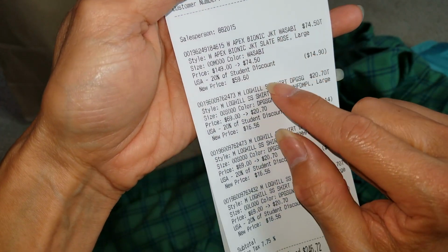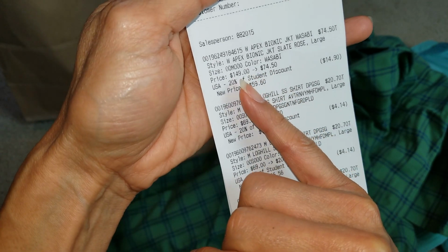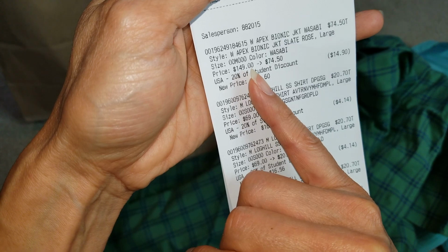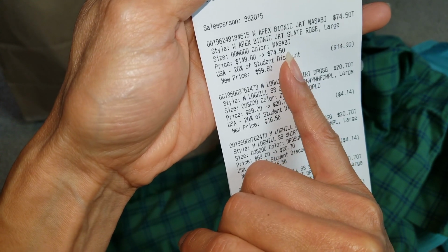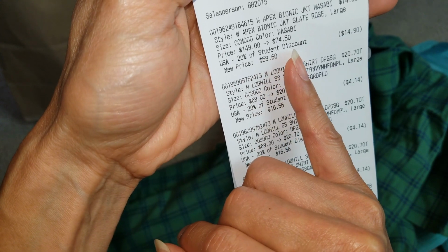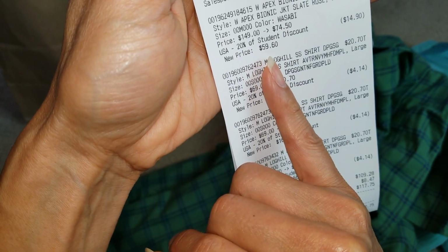So that jacket's original price was $149 or $150. It comes to $74.50, which is 50% off, plus an additional 20% off for the student discount. So it becomes $59.60.